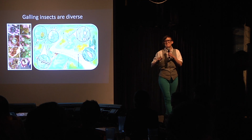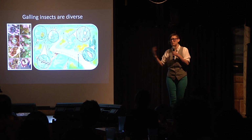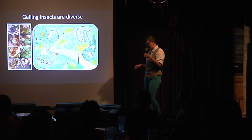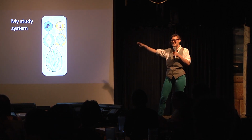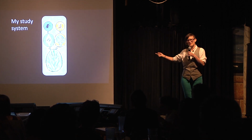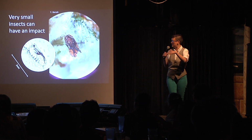Biodiversity. We have more than 13,000 species of described galling insects, and more being described all the time. In 2014, I got to be on a paper on one of those. And my study system has two biological control agents, two galling insects that attack Russian knapweed. Russian knapweed is a noxious weed found in Colorado. It can really impact agriculture and rangelands throughout Colorado.